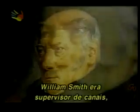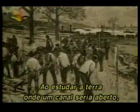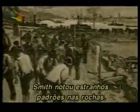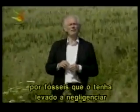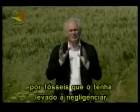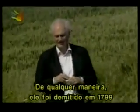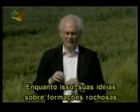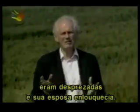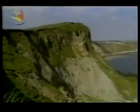William Smith was a canal surveyor whose passion was fossils. As he studied the land through which a canal would be cut, Smith noticed strange patterns in the rocks. It was perhaps Smith's fascination with fossils that led him to neglect his work as a surveyor. Anyway, in 1799 he was sacked and he ended up in Debtors' jail. At the same time, his ideas about rock formations were scorned and his wife went mad. It's all enough to drive a chap over the edge.